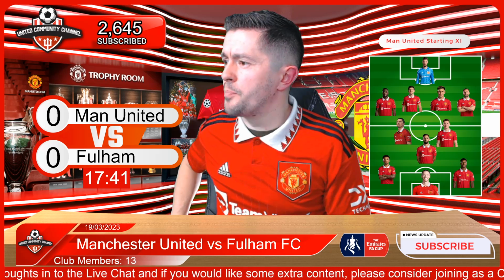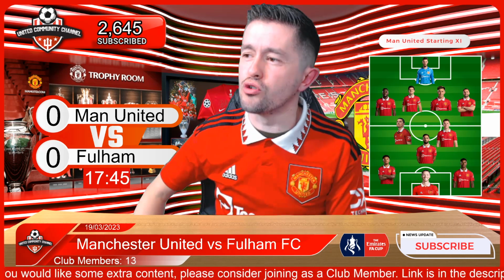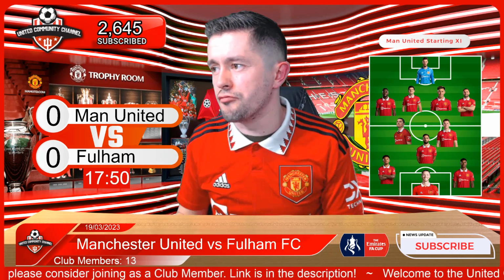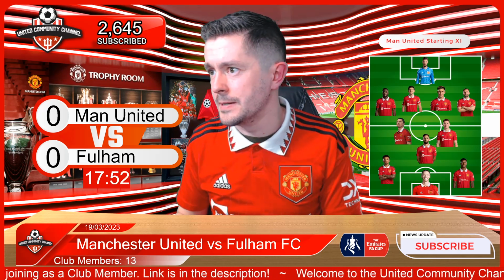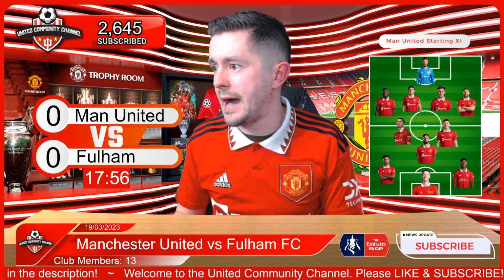Oh, lovely ball. Bruno's in down the right-hand side here. Two players running in. Oh, and it's just too close to the goalkeeper. You can see what he was trying to do. And Leno is off his line really well. He started in a really good position. But great play there. And it's a brilliant ball by Wan-Bissaka through the gap.